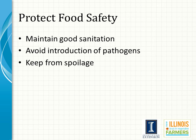And as always, keep food from spoiling. I mean, nobody wants to buy rotten produce, and once we start getting spoilage occurring in our area where we're storing commodity, that stuff can snowball. The whole story of one bad apple can ruin the bunch. There is some degree of accuracy to that statement.